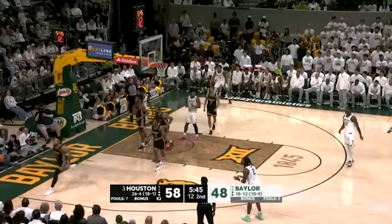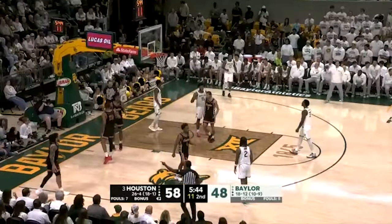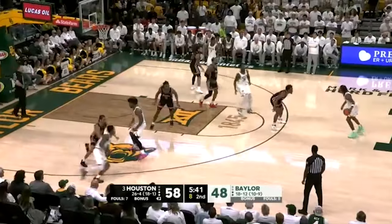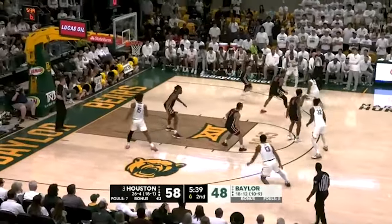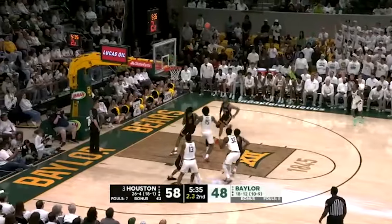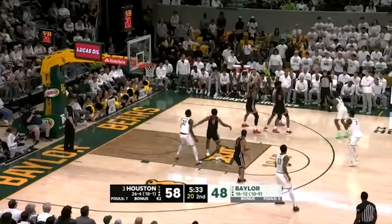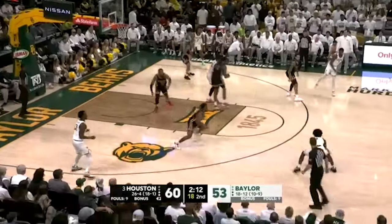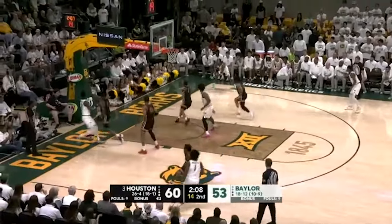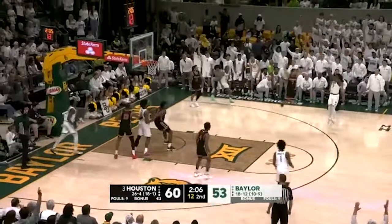The block, the help defense from Joseph Tugler. Out of bounds to Baylor. Where Sharp was in transition, gives an open 3. 11 points, all of them coming in the second half. Deep 3 from Edgecombe. Norchad Omier hustles for the offensive rebound. Jalen Celestine drives. Left open, BJ Edgecombe. 3!